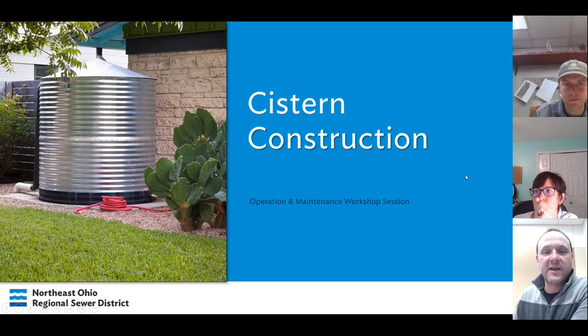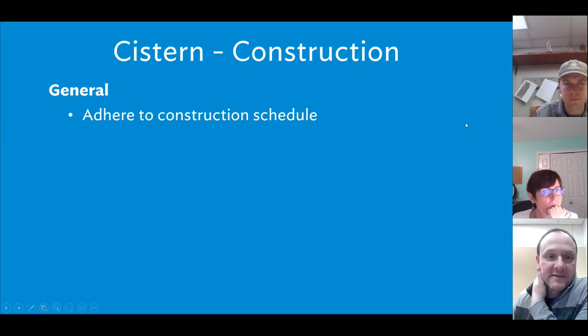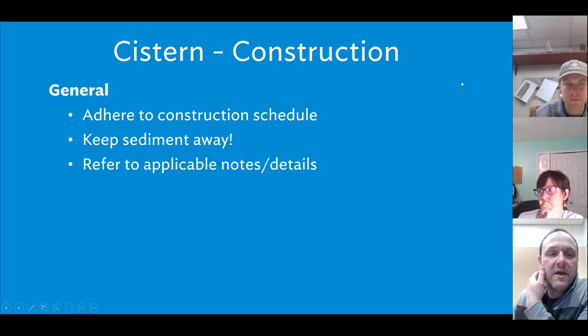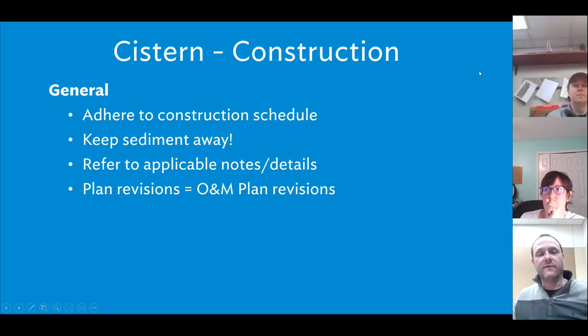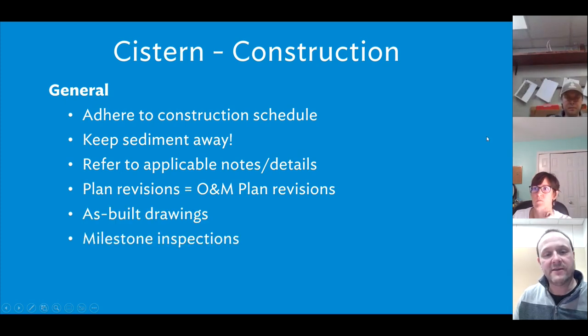Okay, so those are things to think about during the construction phase of cisterns to aid in the maintenance long term. Again, recap: follow that schedule, keep sediment out of it, which is not as big of an issue for cisterns unless you're picking up surface flow. All those notes and details should be followed. If you have any plan revisions, make sure the operation and maintenance plan reflects those. Provide us those as-built drawings. And again, milestone inspections would be something we would provide to you during the pre-construction meeting.